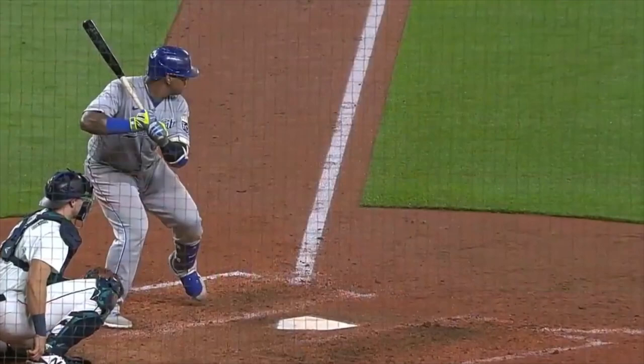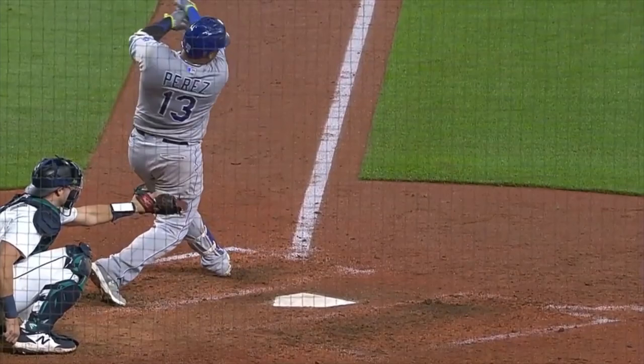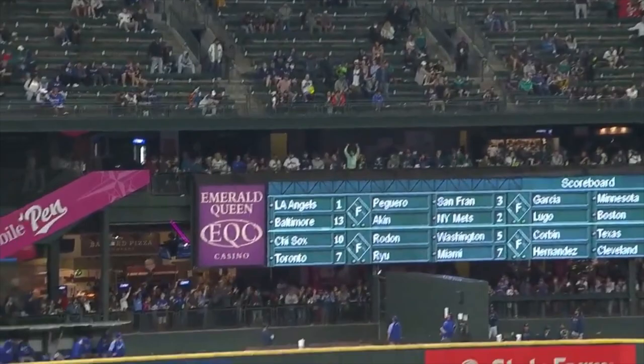And that home run is worth $25,000 to David Dykus in Kansas City. Is he still awake?